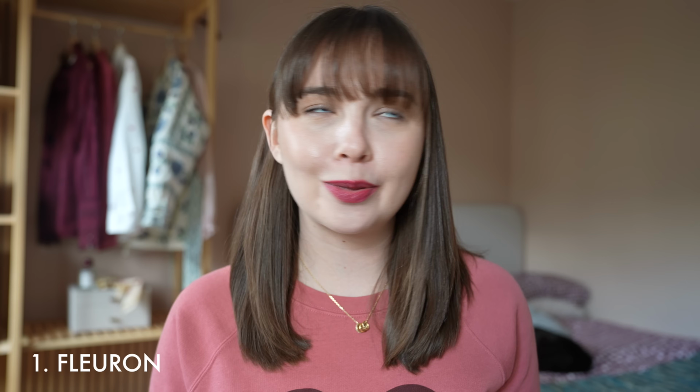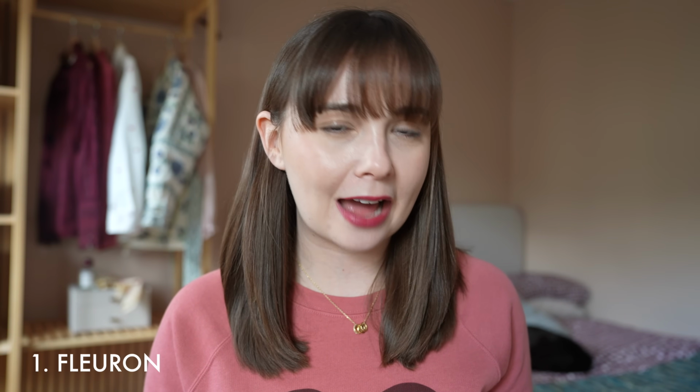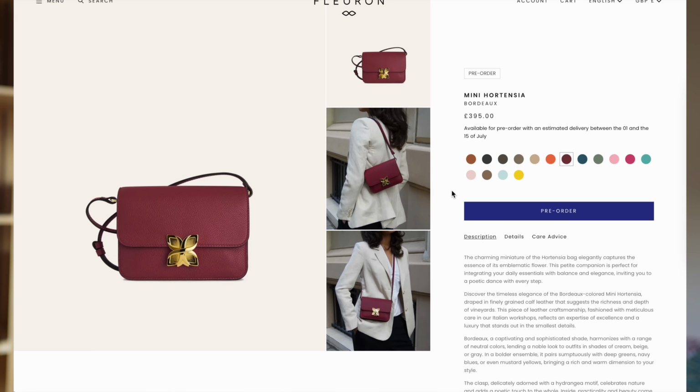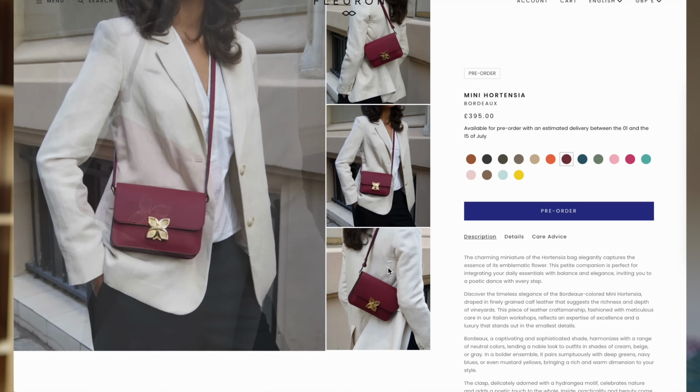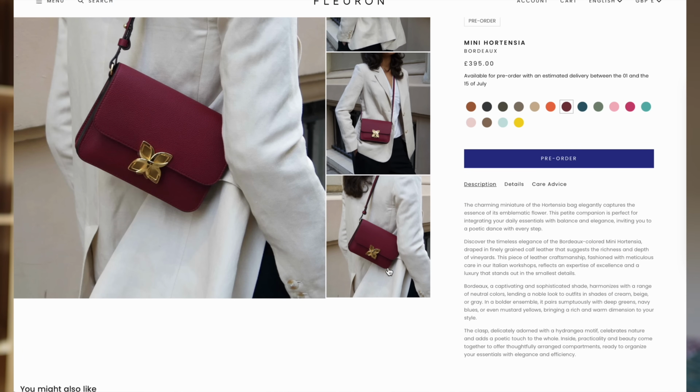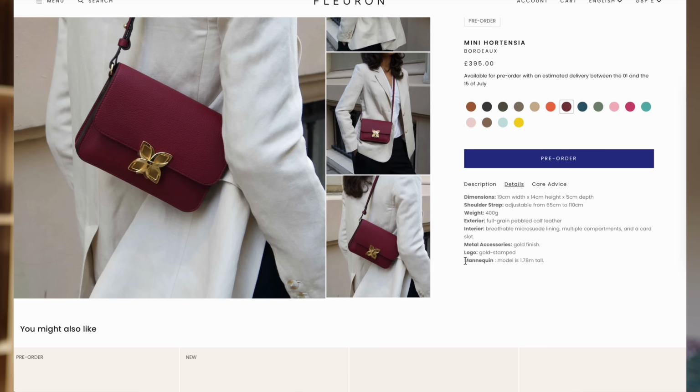It's a classic shape like many of the bags that we're familiar with, quite similar to the Celine box bag. I feel like a lot of these bags that we love, like the Milo from Suzanne, the Claude from Suzanne, quite a lot of them definitely take inspiration from Celine. This one though, the clasp on it is absolutely beautiful. That flower design, so stunning.